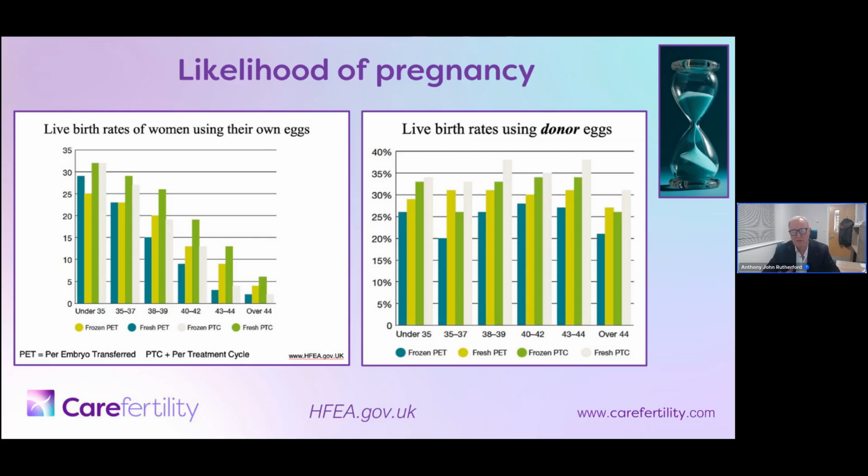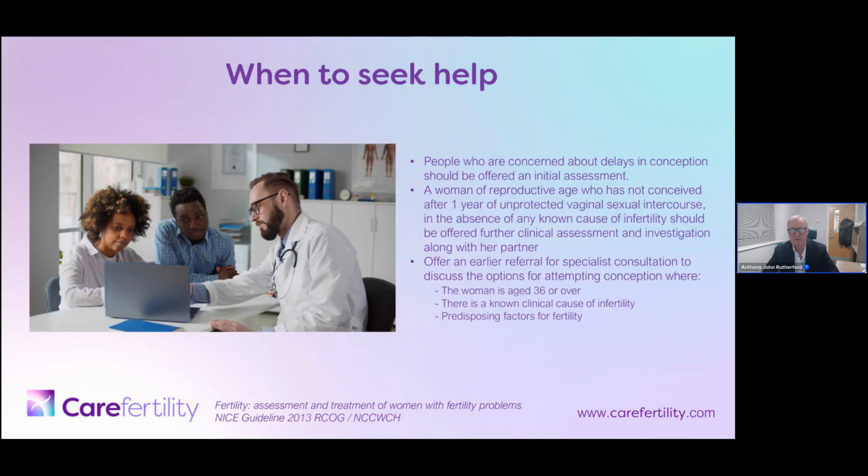And here's another slide which illustrates the impact of eggs. Now, this is IVF success rates. And what I wanted to show here in these slides is you can see the live birth rates with IVF falling quite considerably, whether you're doing fresh or frozen, with age. However, if you were to use donor eggs, you would get the same chance of success consistently over time, even in women over 44. In other words, the rate limiting step here is the age of the woman, and that's why it's important to focus on trying to have a family a little younger.